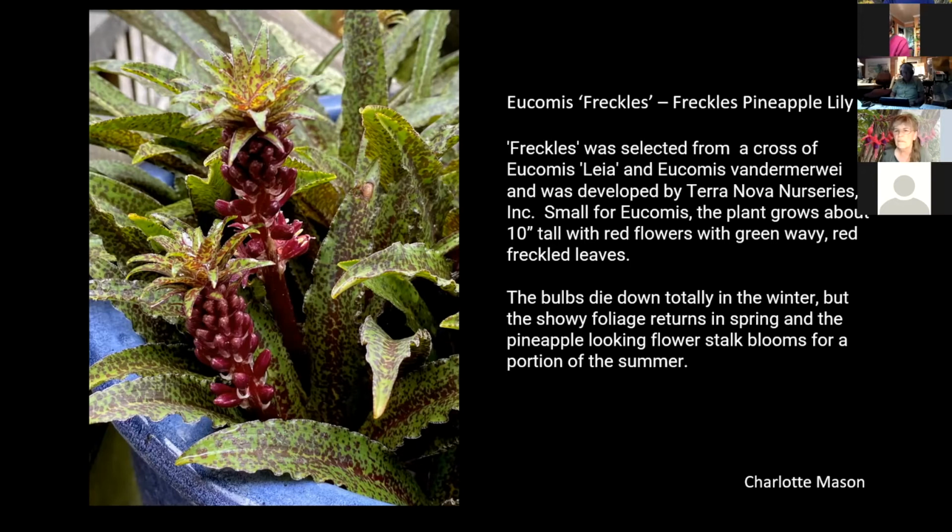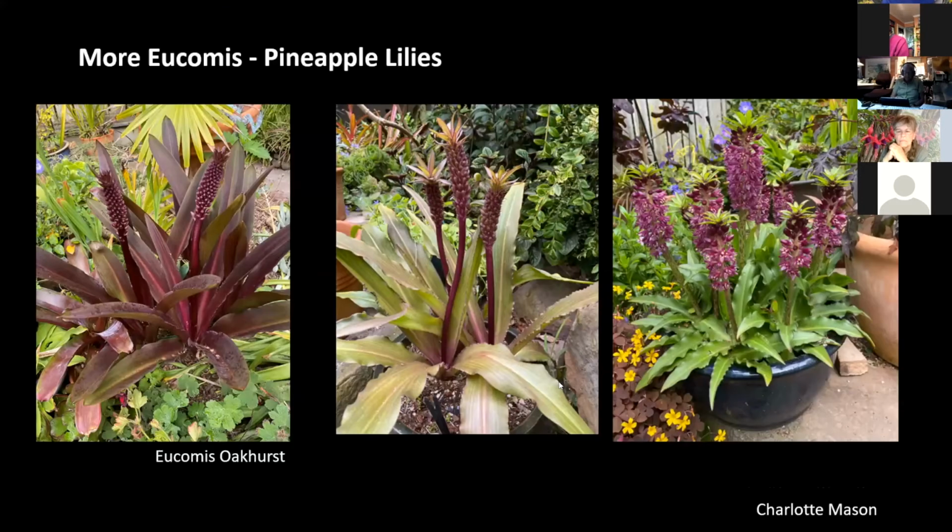What was it called? The vandermerwei. Oh, the other parent or whatever. Yeah, it has freckles on it too. Oh, interesting. Judy Wong, who I think is after you, gave me little Freckles a couple years ago, and it's still really tiny, but a dang raccoon knocked over the pot. Oh no. It was upside down for a couple days, but it looks like it's going to survive. Okay, so that's one, which is really a cutie.